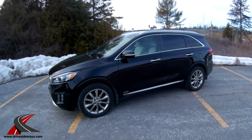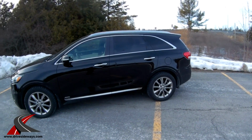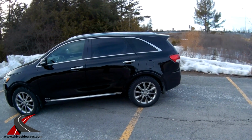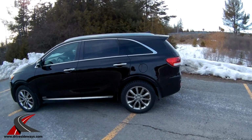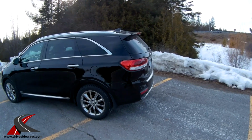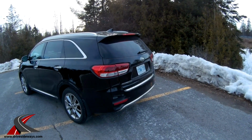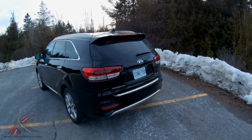This car is about 50 grand Canadian, but it is leather and tons of features, and a really nice vehicle, especially when you consider where Kia came from just a few years ago. Not very desirable, and now Kia is really showing that they can make a nice vehicle.